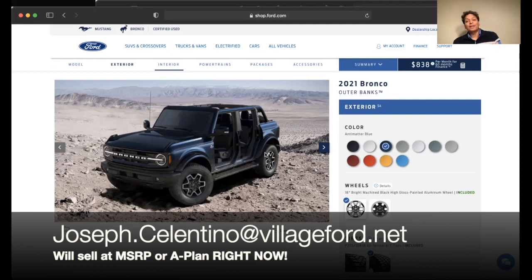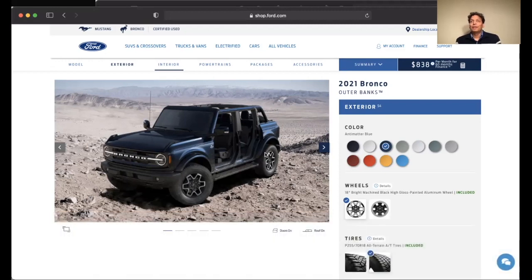If you're not in Michigan, so Village Ford's located in Dearborn, Michigan, very close to the Ford World headquarters. If you're not in Michigan, you can get this vehicle shipped to you, I believe. But I will give you Joe's contact information. I'm excited that I was able to find this. I wish I could give it to someone who's a friend. I guess you're a friend if you're watching this, and you really want a Bronco. Highly recommend that color.